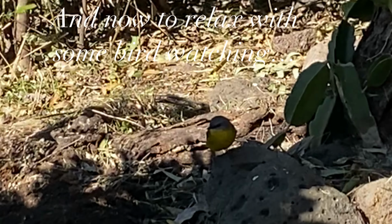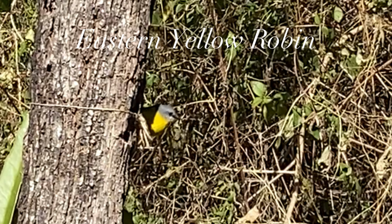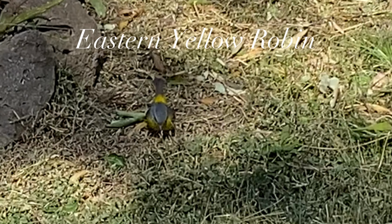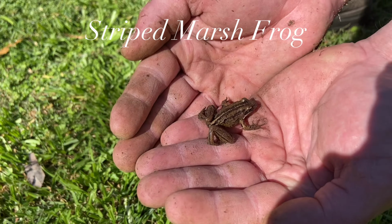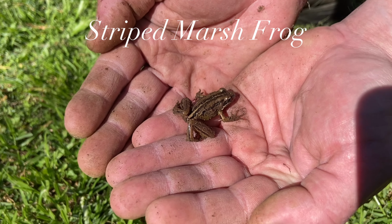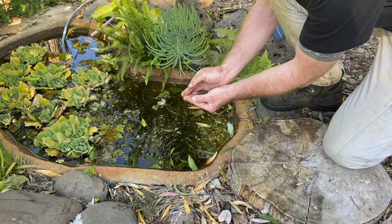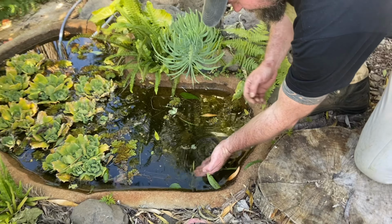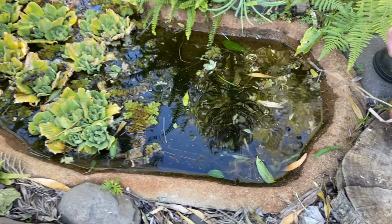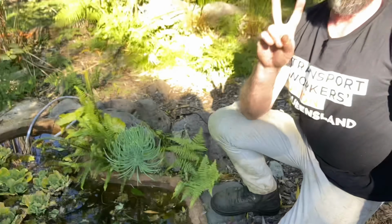Family's here. We were just weeding and found this little rainforest frog. He's a cool little rainforest frog, and we're gonna put him over in Chelsea's fish pond. Let's go. There he goes. Oh, he just swam straight to the bottom. There you go, little guy. Well, there's some friends in there for him. There we go. Nice. Peace.